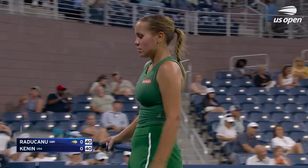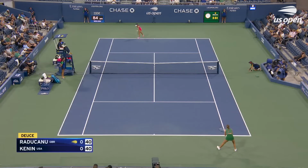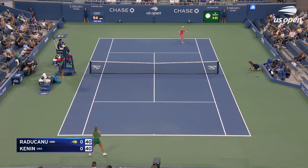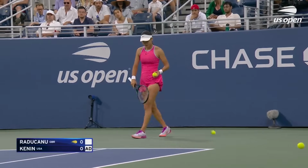Sometimes you miss that return because you know that depth is important against your opponent. Both of these players are very good at anything short, trying to take advantage of the point. So that puts a lot of pressure on the return sometimes to want to go for that depth. Advantage Kenin. Again, it was the pace of that shot from Kenin that didn't allow Raducanu to get too settled with her feet once she approached the net.